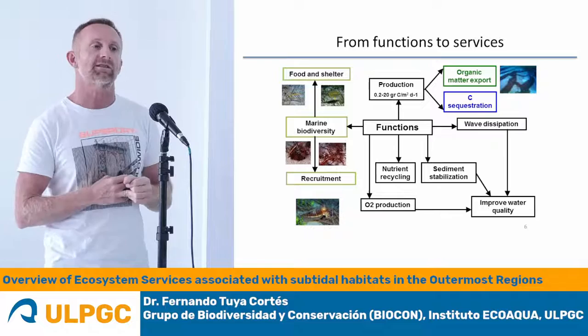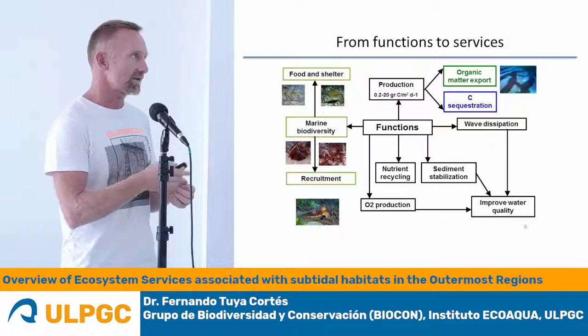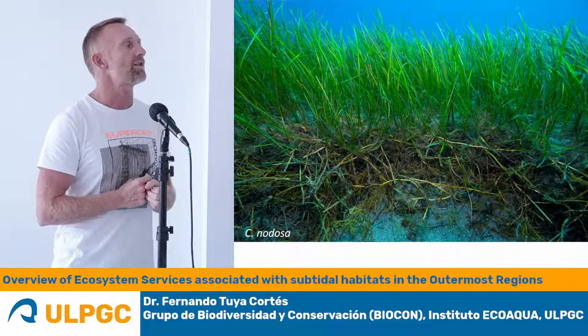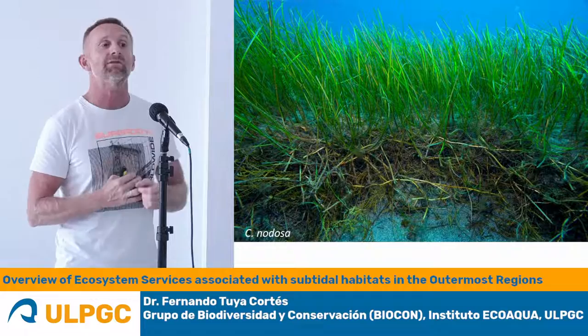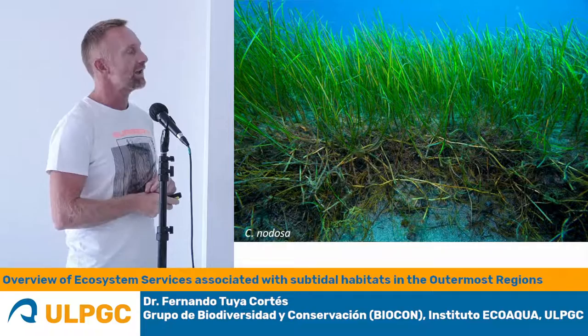So if we want to economically valorize or estimate ecosystem services, the first step is always to understand the ecosystem functions. In my talk today, as a case study system, I'm going to talk about three ecosystem services around seagrass meadows created by this beautiful plant. This is Cymodocea nodosa in the Canary Islands, a foundation species that creates very large meadows, not only in the Canaries, because this species is also distributed across the entire Mediterranean and the Western African coast all the way down to Senegal, including Madeira and the Canary Islands.